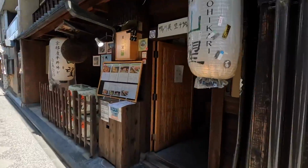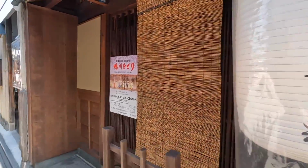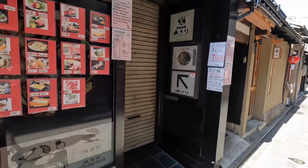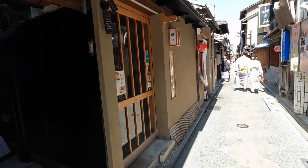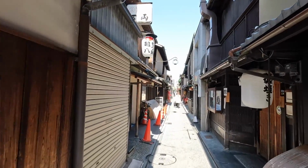But all these old restaurants are open, but they're not super busy right now. And a lot of them are closed. But hopefully I get a chance to come back here at night. I usually like to film during the day when it's less crowded. It's a little easier. But as a tourist, it's probably more interesting at night. But it's cool right now. It's very easy to walk around, not that many pedestrians.